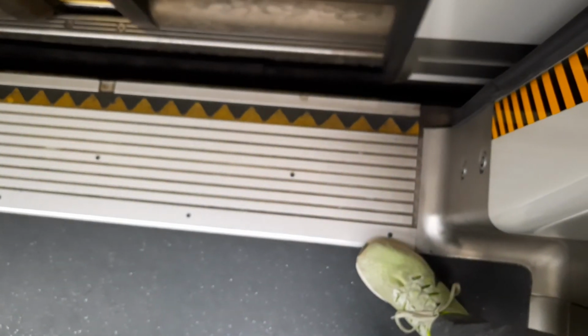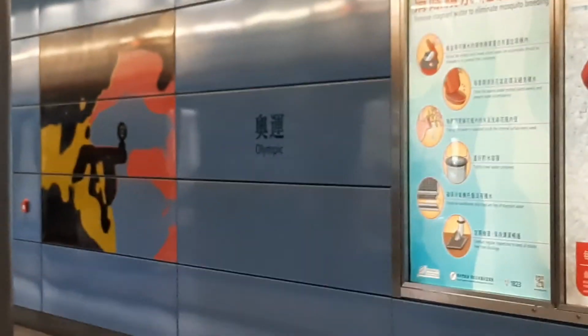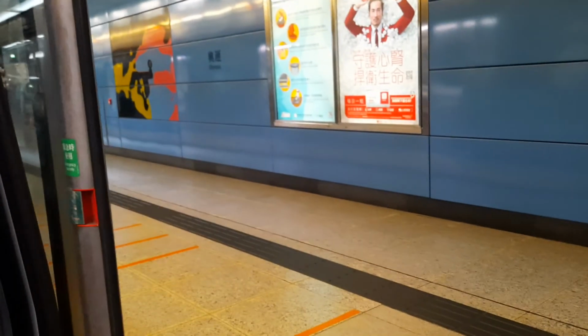Olympic here, and basically this area is not called Olympic. It's just because of that Olympian City next to it. So that's why I call this station Olympic. There's actually a lot of people here, so let's see here. Olympic here, we'll skip forward.